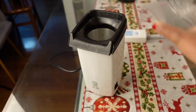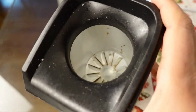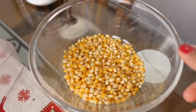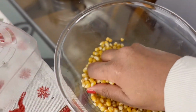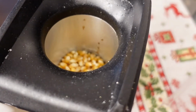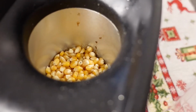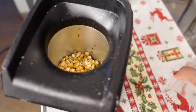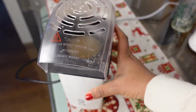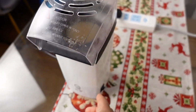Now we're going to add some popcorn. Inside the machine, there is one line that says max. Let me see if I can zoom. Yeah, max, that's the line you must not cross. So I have some popcorn here. Let's add the popcorn into the machine. It's okay now. Then we're going to cover the machine and press here.